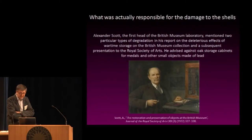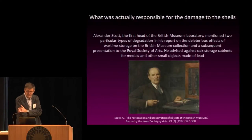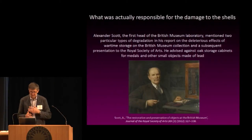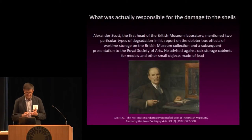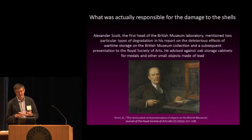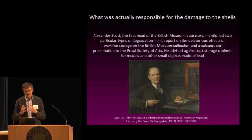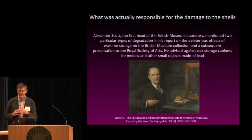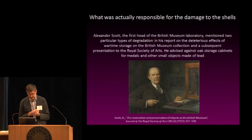And by the beginning of the 20th century, when Alexander Scott was appointed as the first head of the British Museum Lab, he was warning against two very particular types of deterioration that came out of experience he'd gained by looking at the collections that had been taken out of the museum and stored during the war in underground tunnels in London to protect them.